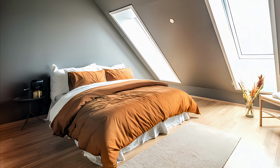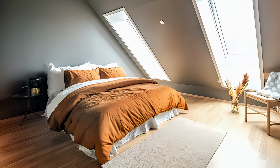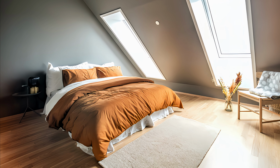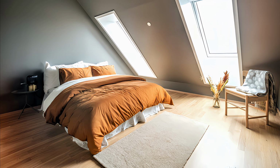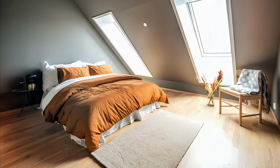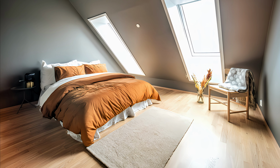From a lovely leisure room filled with entertainment to a whimsical kids' room where imagination can run wild, we've got ideas that cater to every desire. So join us as we explore the heights of home design.